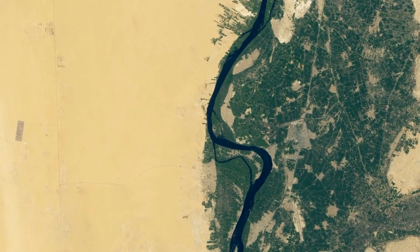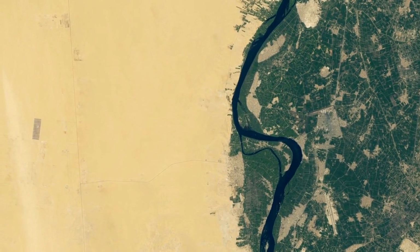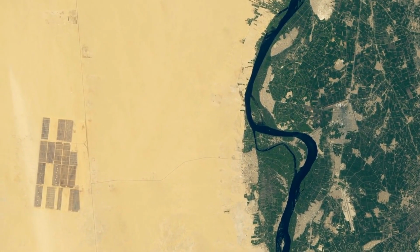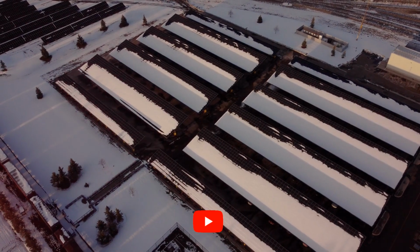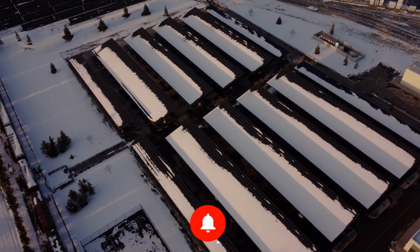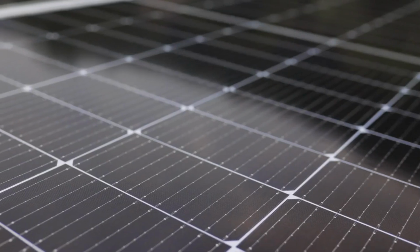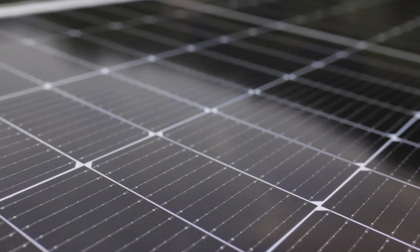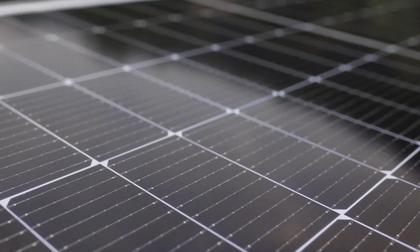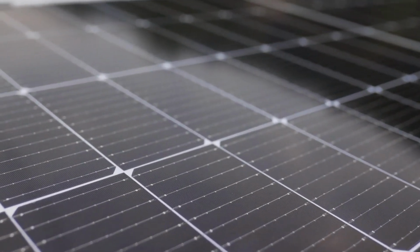The degradation rate of solar panels is approximately 0.5% to 0.8% per year, depending on the quality of the panel and environmental conditions. This gradual decrease in efficiency can be influenced by factors such as exposure to harsh weather, temperature fluctuations, and physical wear. However, improvements in photovoltaic technology continue to enhance the durability and lifespan of solar panels, reducing the overall impact of efficiency loss.